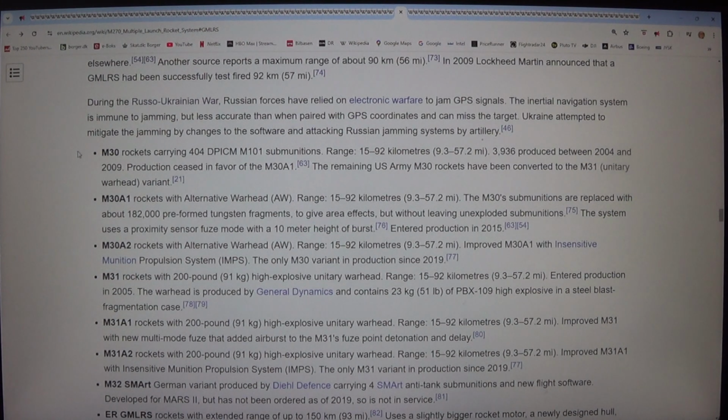M30A1 rockets with alternative warhead, AW. Range, 15 to 92 km, 9.3 to 57.2 mi. The M30's submunitions are replaced with about 182,000 preformed tungsten fragments, to give area effects, but without leaving unexploded submunitions. The system uses a proximity sensor fuse mode with a 10-meter height of burst.